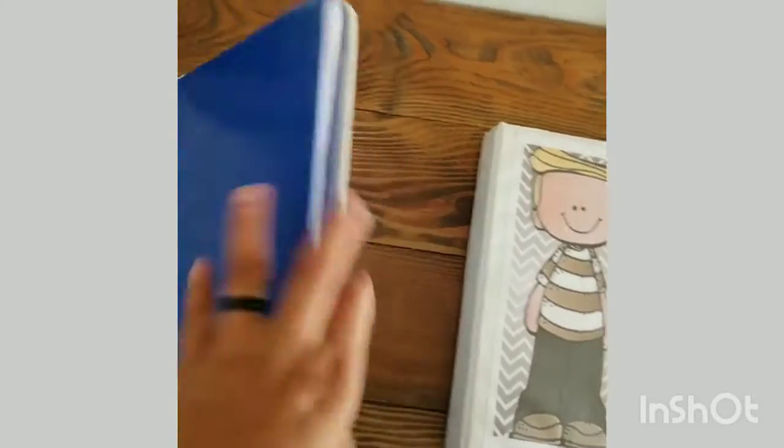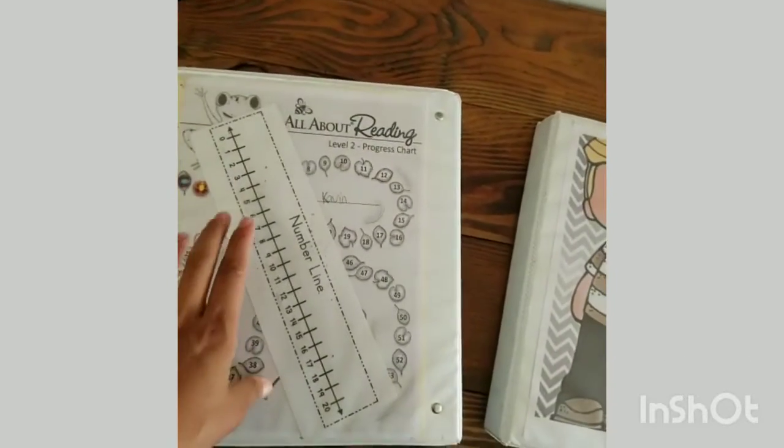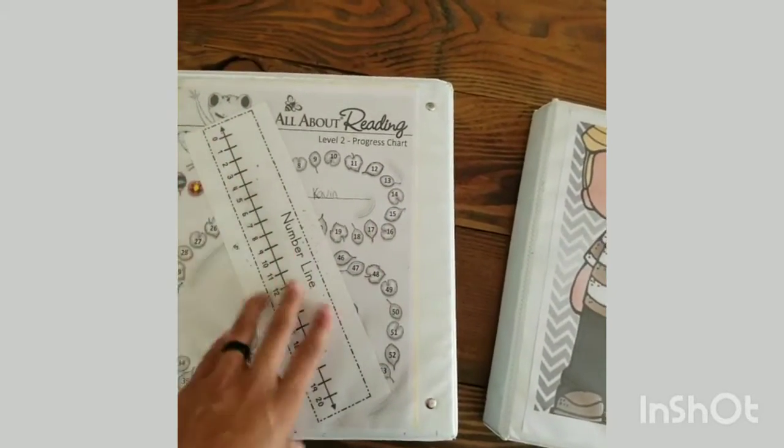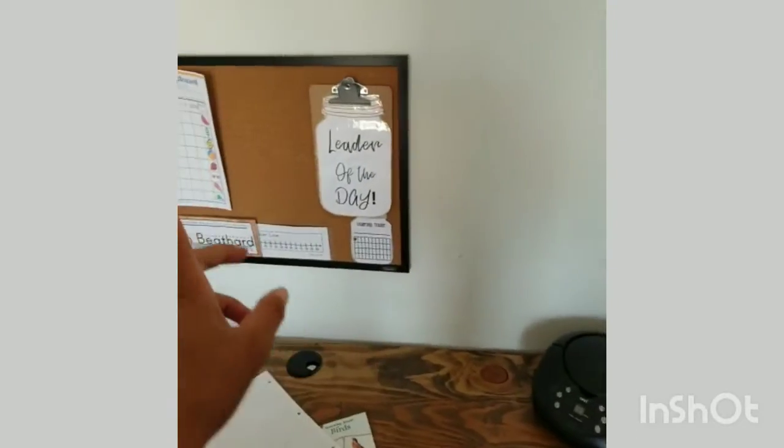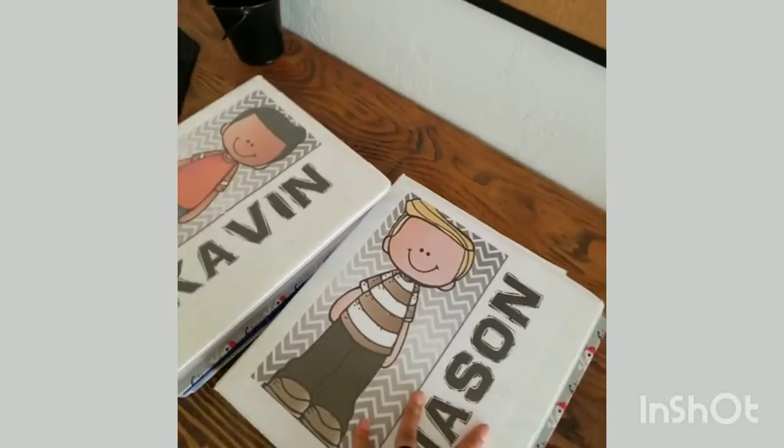I also utilize the back for our All About Reading progress charts, and then our number lines, and there's a few other things in here. They also can put their progress charts on their cork board. They each have one. And so, yeah, my boys are set up exactly the same.